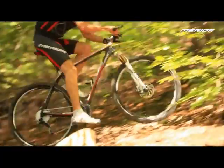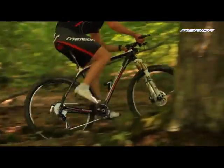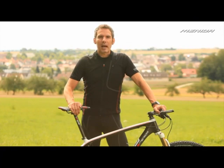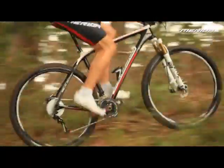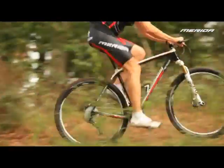Weighing below 1,100 grams, the frame of our Big 9 Carbon is amongst the lightest of the competition and beats the stiffness data of the already great 26-inch 0.9 again by 20%. Our Big 9 combines all advantages of 29-inch wheels with an extremely efficient chassis and offers one of the market's best 29er packages.